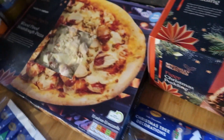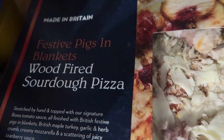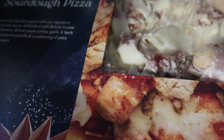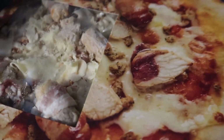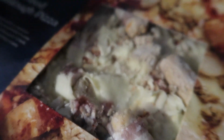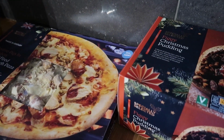So I've got that. This is going to be a love it or hate it, but this is a festive pigs in blankets wood-fired pizza. So it's sourdough and it's topped with Roma tomato sauce, British festive pigs in blankets, British maple turkey, garlic and herb crumb, creamy mozzarella and a scattering of juicy cranberry sauce. Yeah, I don't know, it's a Christmas pizza, so we got that.